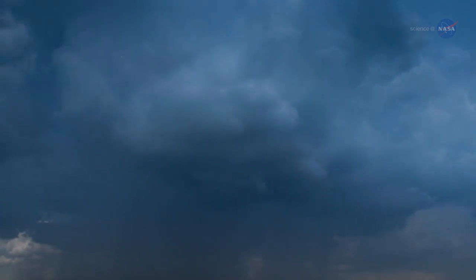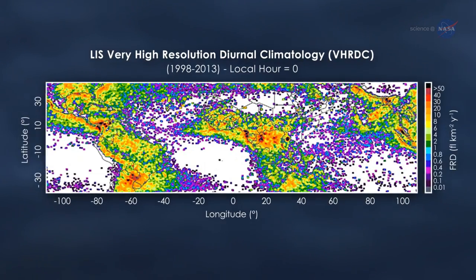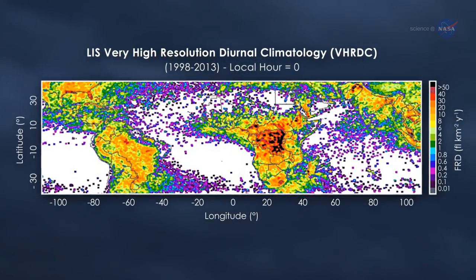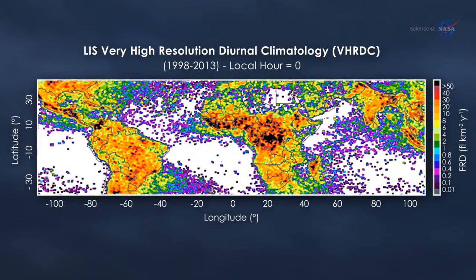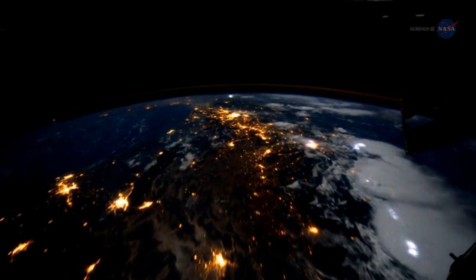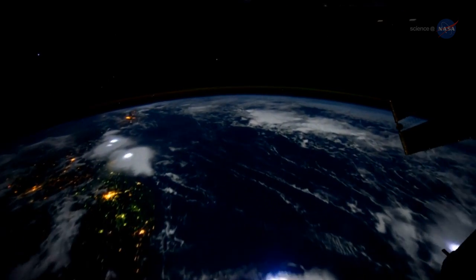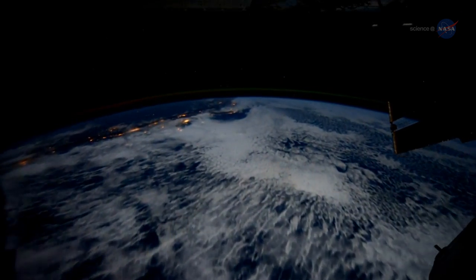LIS will capture real-time total lightning data over much of the globe, even over data-sparse regions such as the oceans, to support weather forecasting and warnings. The LIS instrument for ISS is a duplicate of the LIS that operated as part of NASA's Tropical Rainfall Measuring Mission, or TRMM, which completed operations in 2015. From the station, this new LIS instrument will be able to look much farther toward Earth's poles than it did on TRMM, taking advantage of the station's higher inclination.